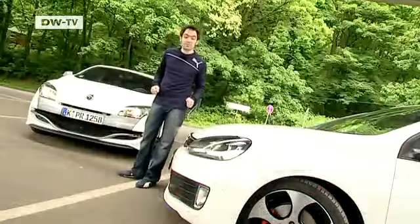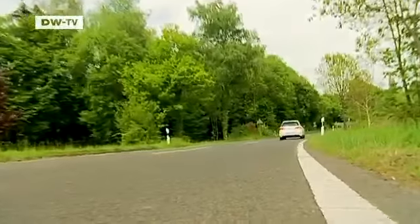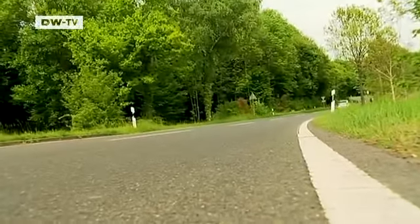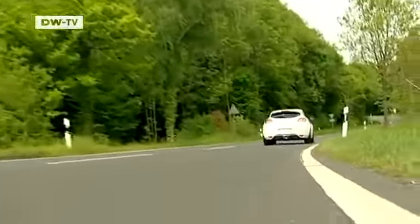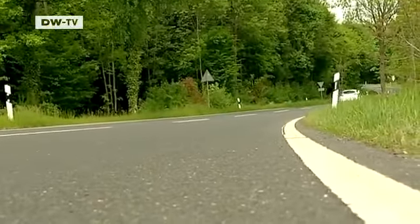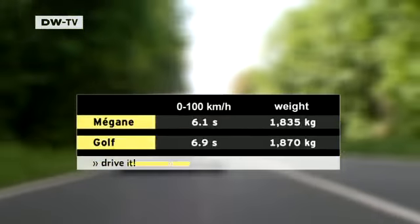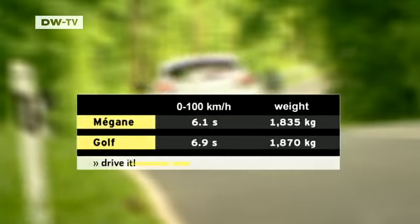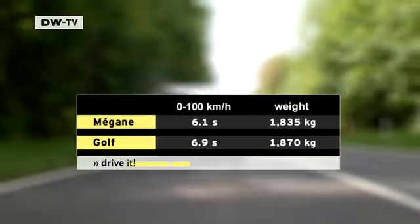Our car tester Matis Kurat wants to compare the performance. The Golf manages 0 to 100 in 6.9 seconds, assuming you are fast with the clutch and the gear stick. The Renault, in comparison, needs just 6.1 seconds. For racing off the line, the French car is definitely ahead. The prize for acceleration goes to Renault. But what about handling? The Renault is also better here, provided, of course, that the roads are in good condition. As befitting a sports car, the RS has very firm suspension.